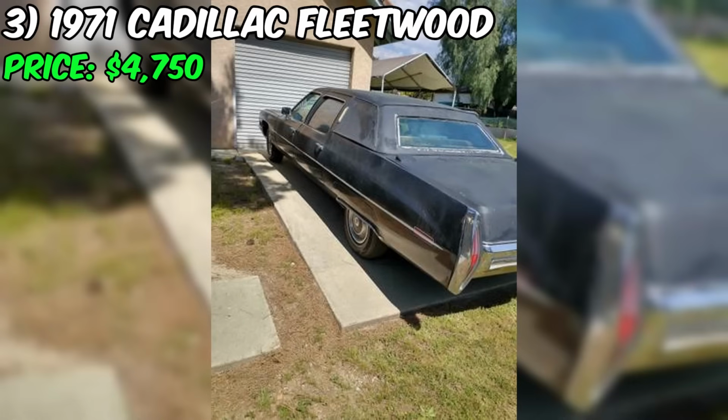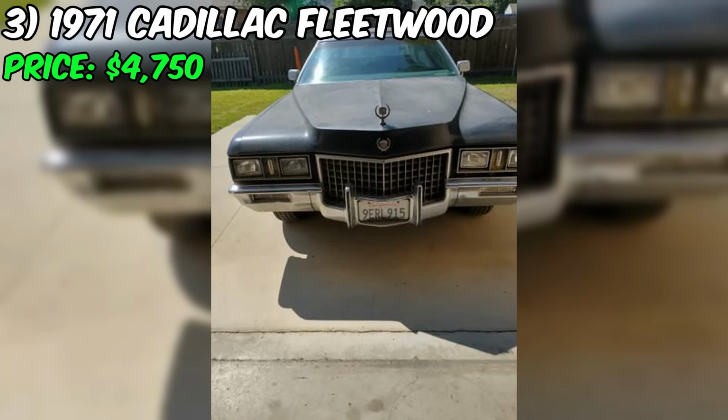Under the hood, you'll find a powerful 8-cylinder engine that's ready to roar to life. And with rear-wheel drive, you know this baby is built for some serious cruising. The odometer shows 63,224 miles, which is pretty impressive for a car that's over 50 years old.